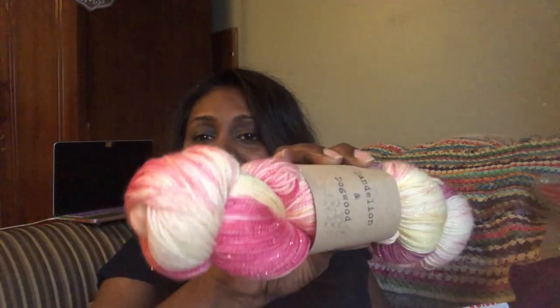One of my Instagram friends from Scotland, Carla, sent me a lovely skein of yarn. And this one is by Dandelion and Dogwood. Never had a skein from them before. And it's got sparkle in it. I don't know if you can see. Beautiful. And it's in the colorway the Nutcracker. It's 75% superwash merino and 10% nylon and 5% magic. It's got 5% magic in there. I think it's the metallic stellina that they're talking about.